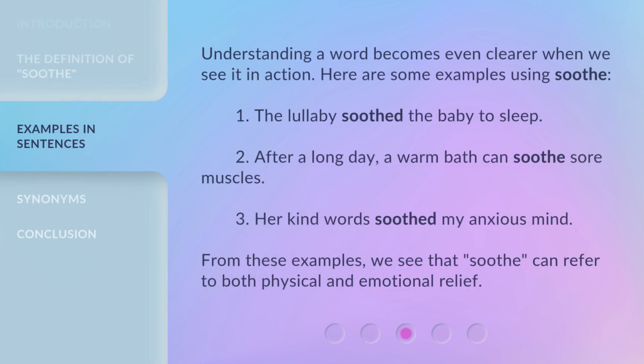Understanding a word becomes even clearer when we see it in action. Here are some examples using soothe. 1. The lullaby soothed the baby to sleep. 2. After a long day, a warm bath can soothe sore muscles. 3. Her kind words soothed my anxious mind. From these examples, we see that soothe can refer to both physical and emotional relief.